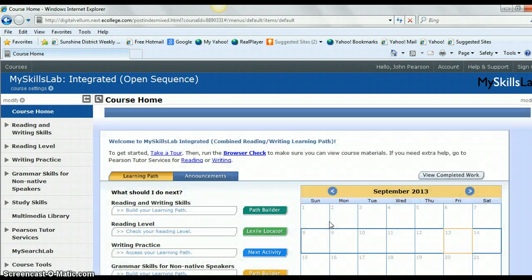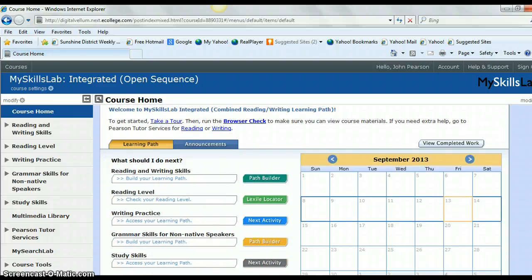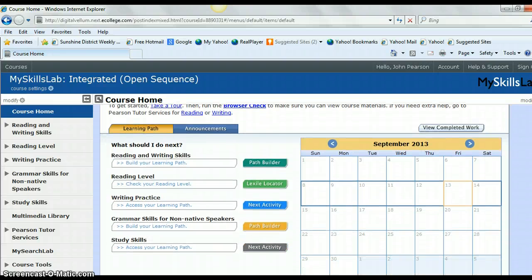Okay, so because I haven't taken the path builder, I can't go into my learning path, but I've opened that up in another course, and I'm in Internet Explorer, and it doesn't like that as much as Google Chrome. All right, so this is a student that's taken the learning path. Over here, you'll see the calendar. If you want to assign modules to your whole class, you can do that, and they can see on the calendar, they'll have an indicator that they have an assignment coming up.